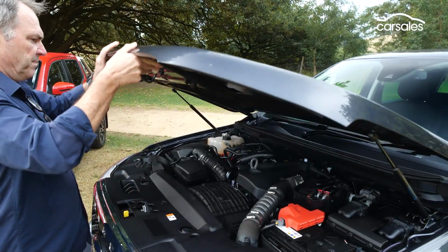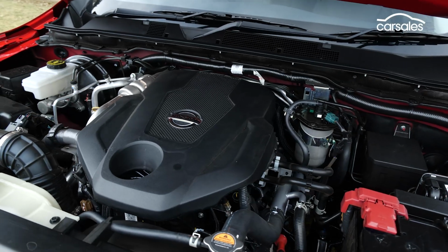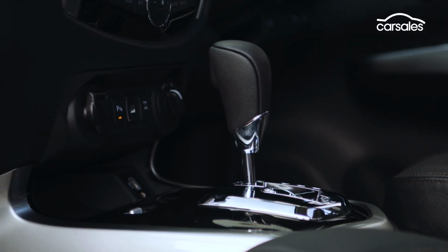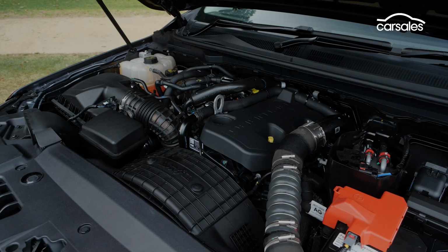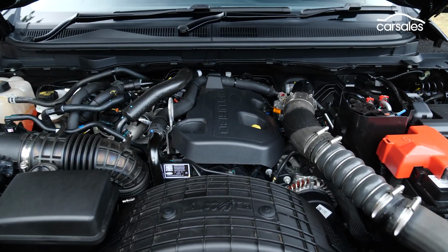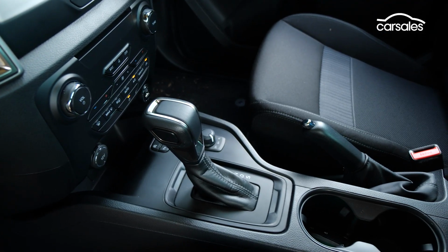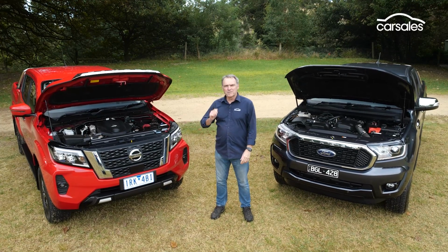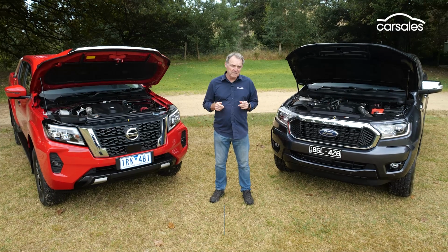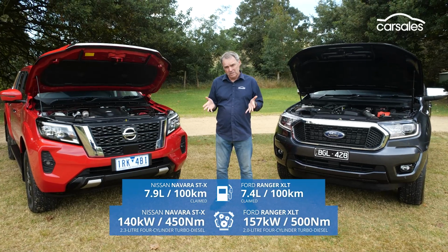Flip open the bonnets and you'll find a couple of really interesting powertrains. In the Navara, it's a 2.3 litre twin-turbo 4-cylinder diesel mated to a 7-speed auto and part-time 4x4 system. In the Ranger, it's a 2-litre twin-turbo 4-cylinder diesel mated with a 10-speed, yes, 10-speed auto and part-time 4x4 system. Nissan didn't touch the engine for this update, and maybe it needed to, because according to official figures, the Ford outdoes it for power, torque, fuel economy, and of course, emissions.